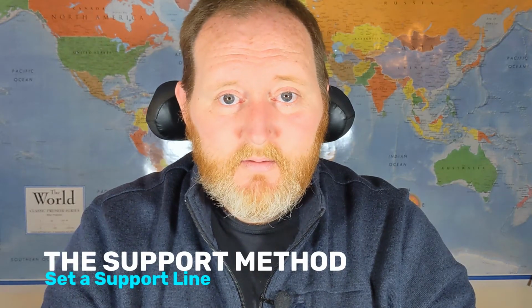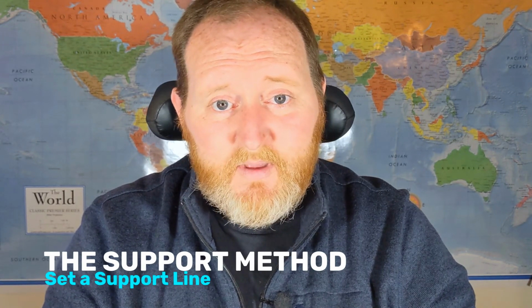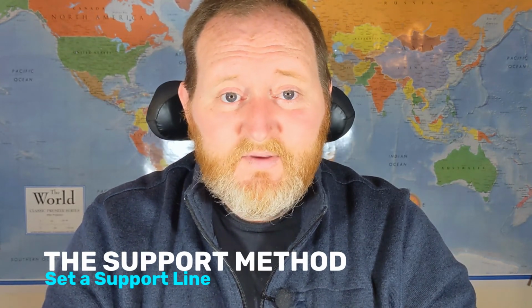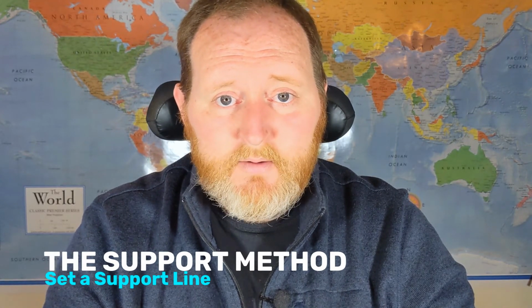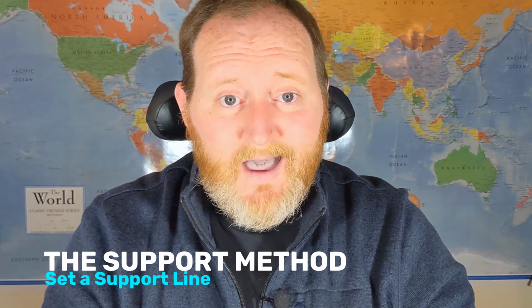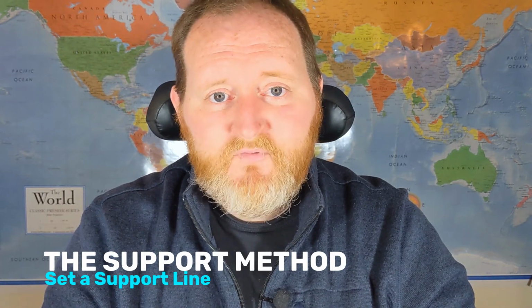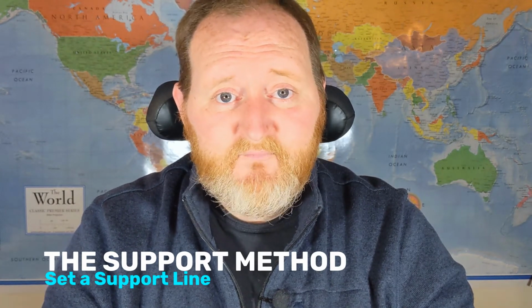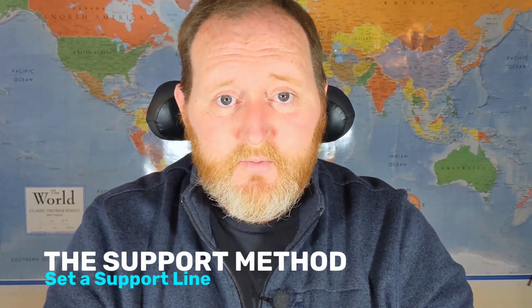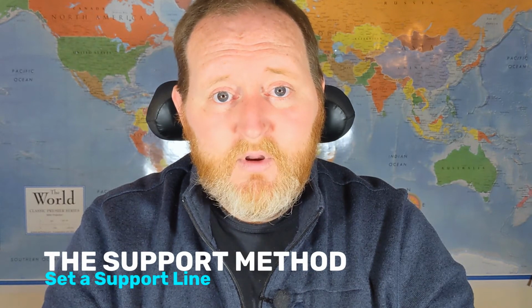The support method. The support method is slightly more difficult to implement than the percentage method. To use this method, you need to be able to identify the stock's most recent level of support. Once you have done that, all you have to do is place your stop loss just below that level. For example, if you own a stock that is currently trading at $50 and you identify $44 as the most recent support level, you should set your stop loss just under $44.